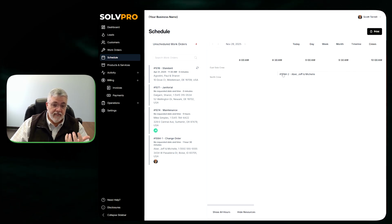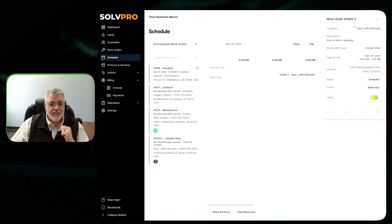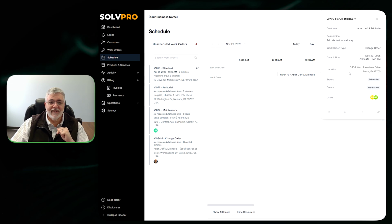Not only that, this updates and provides access on the mobile app so that these crews now have access to those jobs when they're scheduled. And I can see specific details about that job simply by looking at it on the calendar. Simple, easy way to manage crews, to manage schedules, to eliminate the chaos, to have it all in one place.